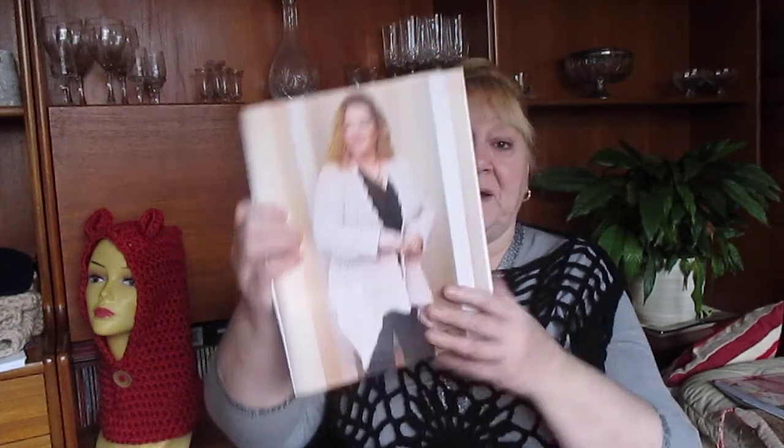That one doesn't look too bad. Again, if I did it, I would do mine in a darker colour, so I don't think it would look quite so baggy on me. So all in all, with this book, it's a bit touch and go, isn't it? You've got a couple that you like and a couple that you don't.